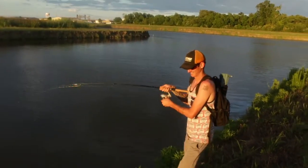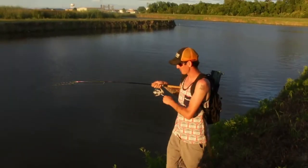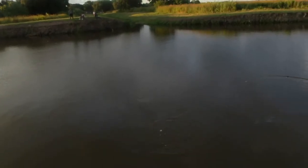Ooh, is that a freaking albino one? I think it is, dude. No way. Yeah, that was gold. He's gold or something. He's definitely very light colored. He is not stopping, bro. Be careful, this will fall in the water. Dude, I think he is albino. I think he is too.